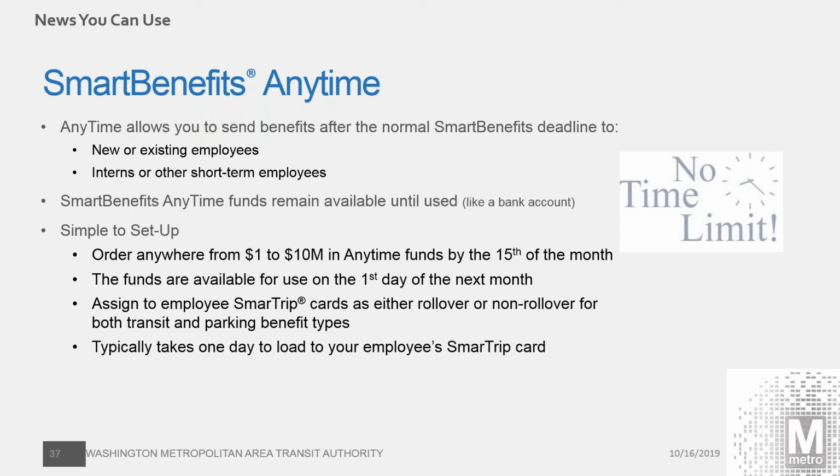You order the benefits as you do from the 1st through the 15th. The amount that you order will appear on your current order screen. You'll pay for those benefits on the 16th of the month, and the first day of the new month, you'll have the Smart Benefits Anytime. They sit in a bank in your account. If you don't use them, you don't lose them. They're there from infinity to beyond until you use what you've purchased.